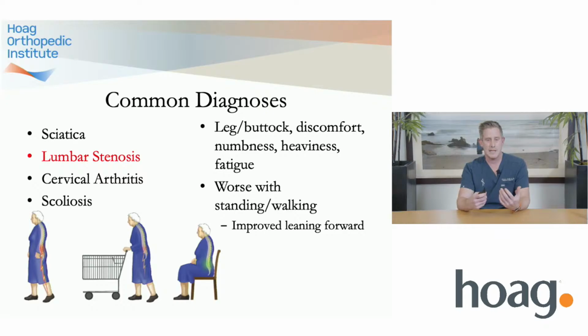So when you're standing and walking and there's just a little bit more pinching on those nerves, it is actually reducing the blood flow to those nerves when you stand and walk, and then leaning forward or sitting down actually opens up just a little bit the area for those nerves, and it gives relief of the symptoms.